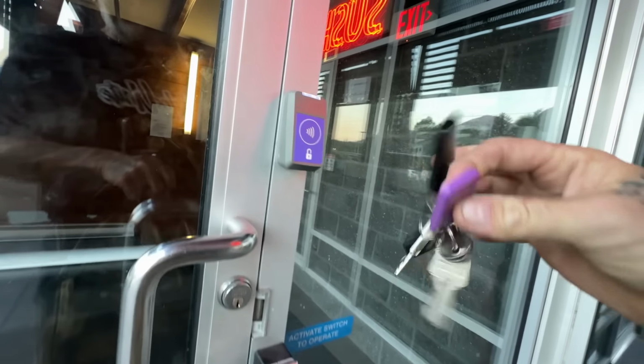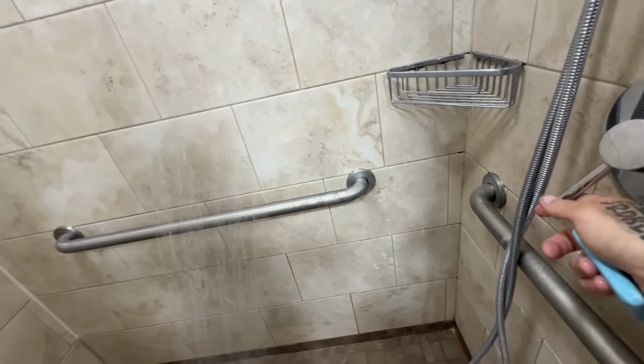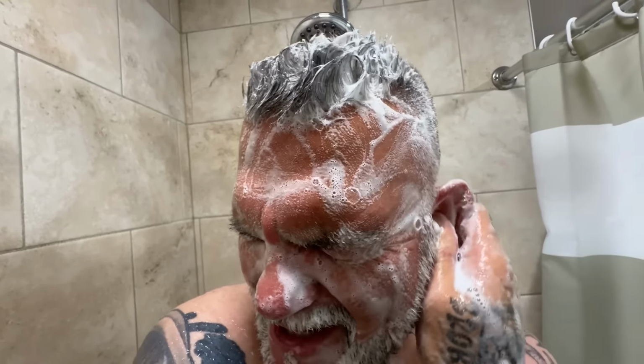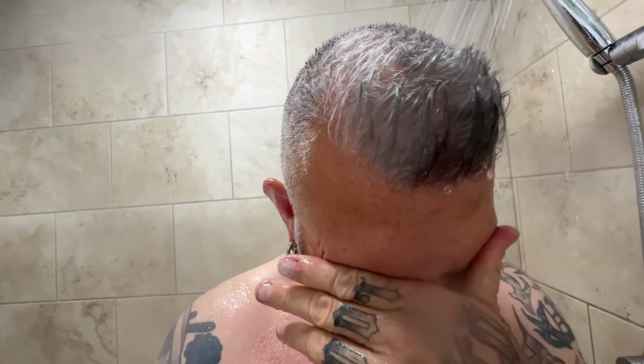We'll find out. I better enjoy this one. Whoa. Because I think there's gonna be a lot of river, creek, and lake showers for the whole summer. We only have a few of these gyms along our travels.